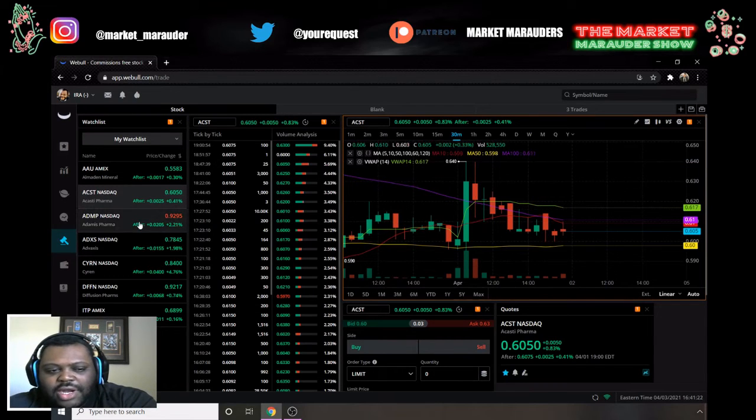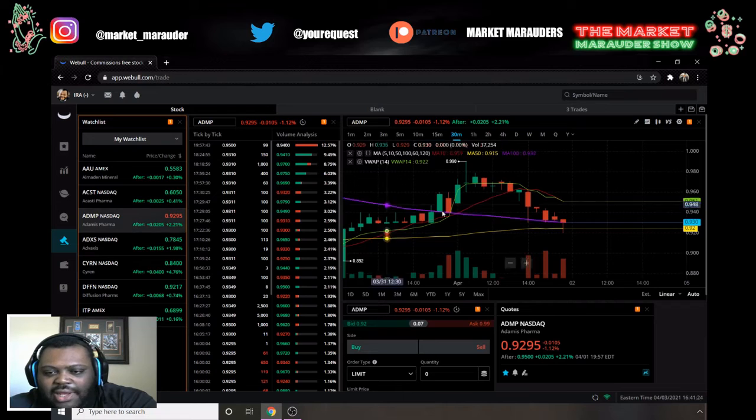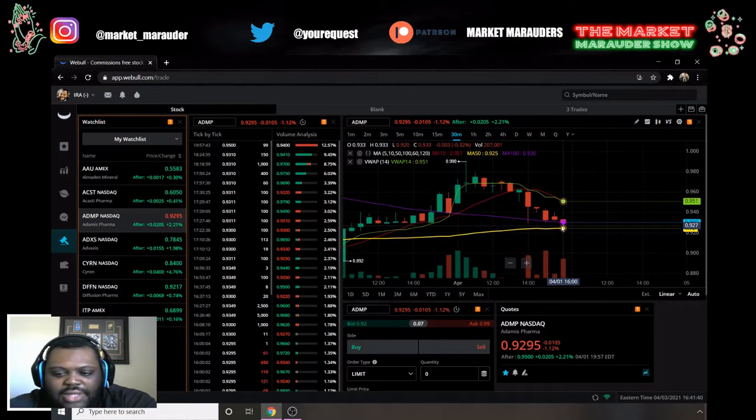So next stock on here, we have ticker sign ADMP, which is bullish. Moving average 10 is above 50 and 100. So it's this purple and this yellow line. We can see that VWAP is slightly below moving average 10, and it started to go down. It kind of bounced, or it's beginning to bounce off of this moving average 100 line to end the week.